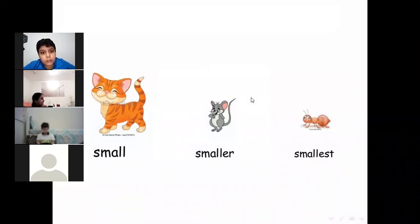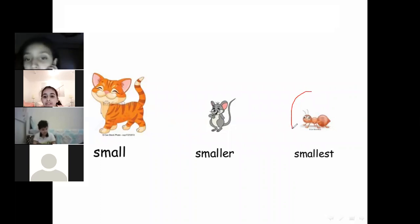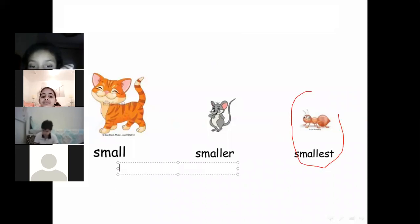Can you compare between the animals, Muhammad? Yes. Cat is small. Mouse is smaller. And it's the smallest. No, wait, you have a mistake, Muhammad. That's good, but you didn't compare. You can see the mouse. This is the first. Now, the mouse is what?